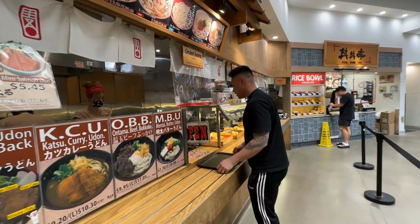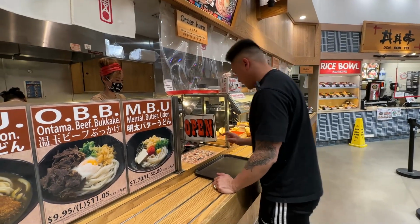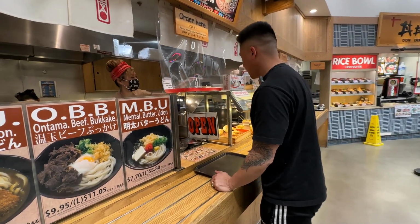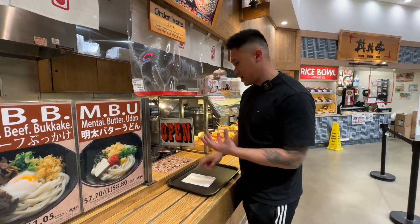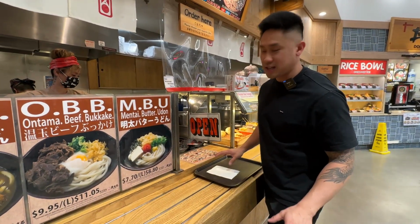Hi, can I get the small beef udon, please? Yes, and can I get the ontoma egg? On top or on the side? On top. On top? Yes. So what I just ordered you guys was the ontoma egg. It's an egg that's slightly cooked. It looks just like that. Super good. I always get that egg.